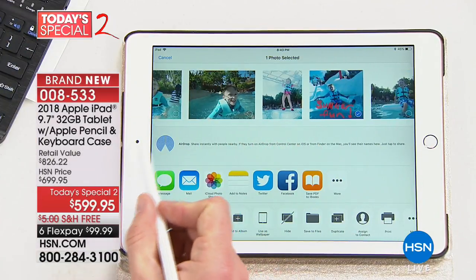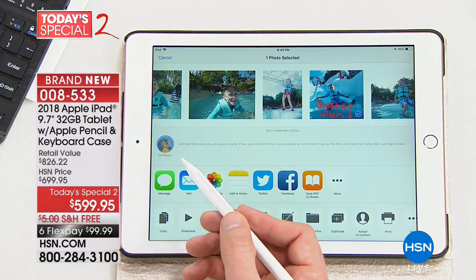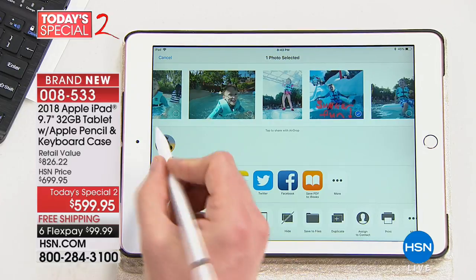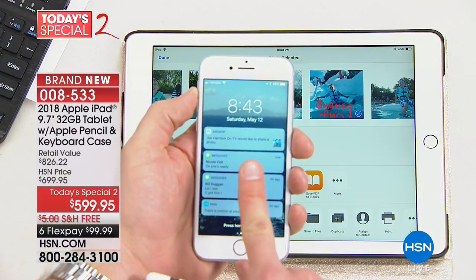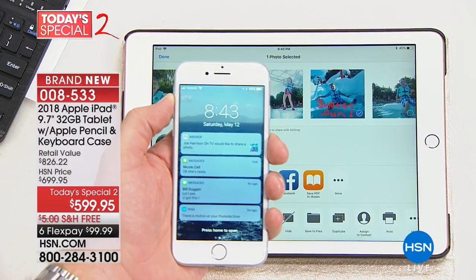There's also something new called AirDrop, where if you have a phone within reach or an iPad within reach, I just turned my phone on right there. It found out that's Joe Harrison. I can now send it straight to Joe Harrison, and it's sending it right to my phone. Without a text message fee, without an extra download data. This is Joe Harrison wants to share a photo with you. And I did it.